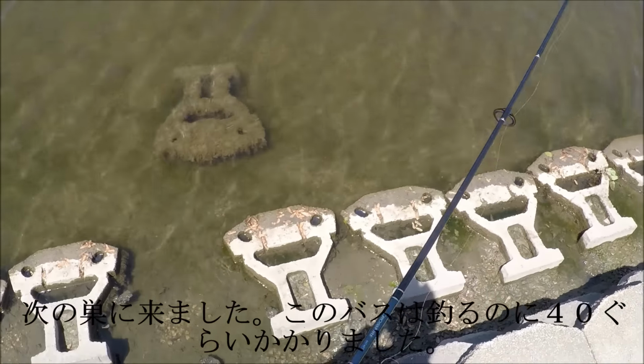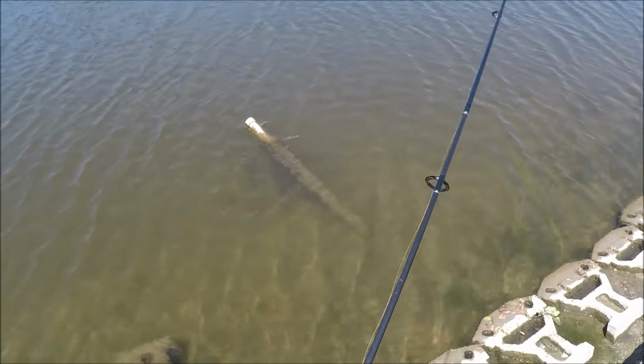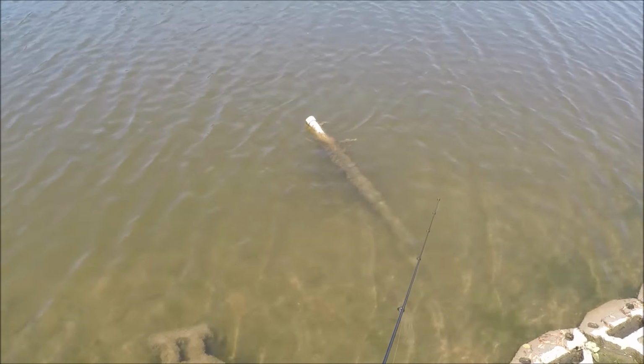Alright guys, I moved to a new spot right now. I think it's a female. It might be a male, but this one's pretty decent. It took me about maybe 40 minutes to catch this guy, so enjoy.